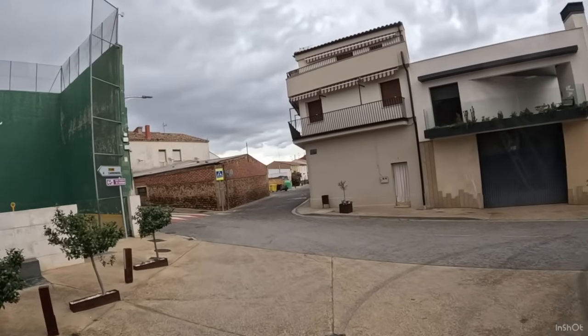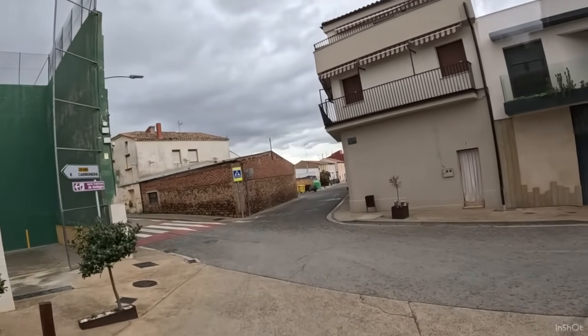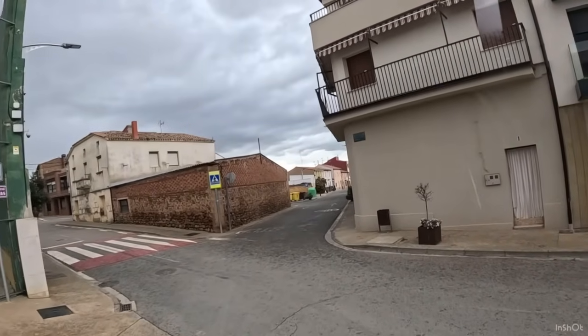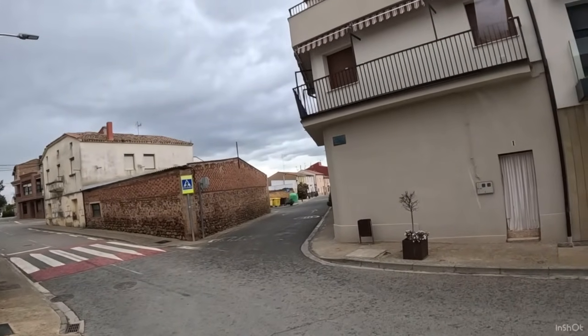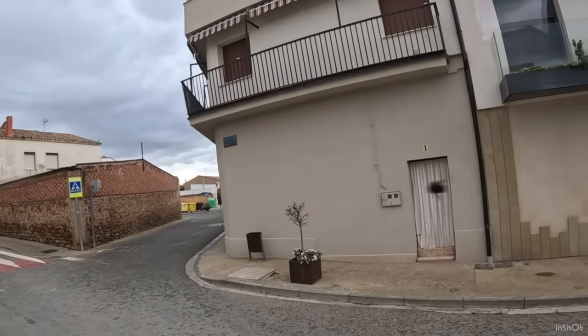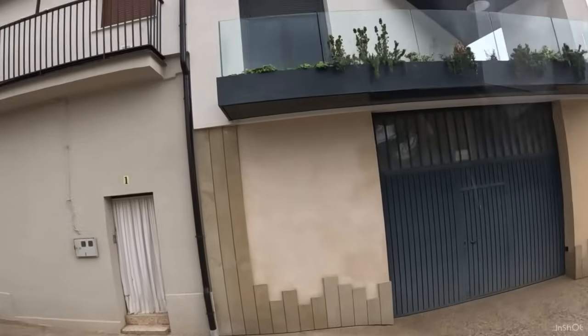See, that road there opposite us was the other road I looked at coming in, and I'm glad I didn't. I just don't know how tight it would have been further up, so looking at the map, this definitely looked like the easiest way. I think it was the right way anyway. But yeah, and we got there.